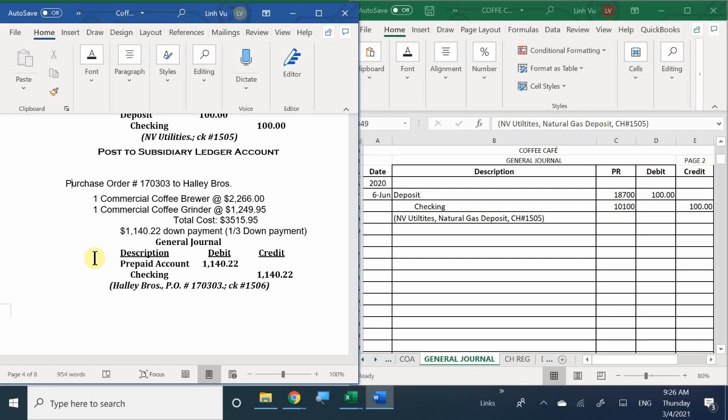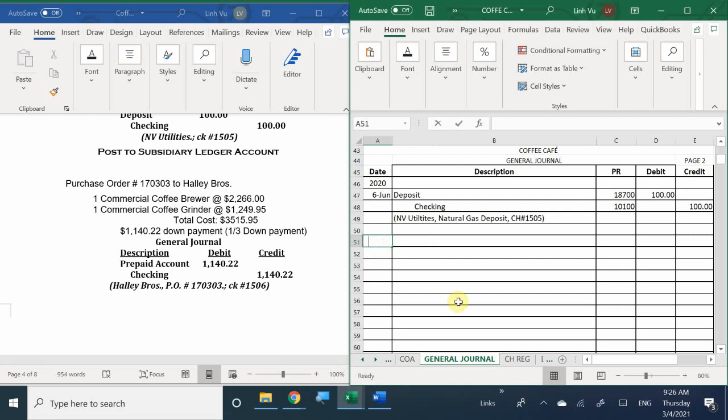Okay. So in this case, let's go ahead and journalize it. We have a prepaid down payment. So let's go ahead and write the general journal. The date is the 6th. Okay. We are making a down payment, so we're creating a prepaid amount. We're paying something in advance. And of course, we wrote a check, so in this case, it's going to come right directly out of our checking account. Okay. What account number is my prepaid accounts?